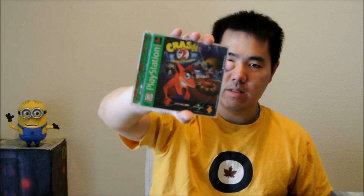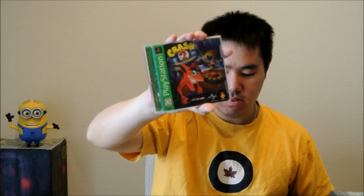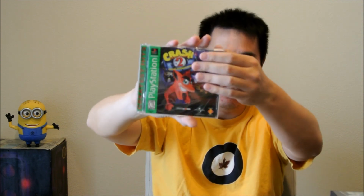And then finally, one more trip to the Savers. I picked up one game. The front cover is really beat up. Another Crash Bandicoot 2 on the PlayStation. So that's 3 Crash Bandicoots in the same week. Obviously I'm going to replace this case. It's totally coming apart, so I'll swap it with another case that I have. So, that's all I got at Goodwill, I think.